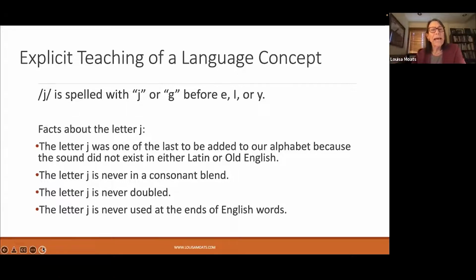In addition, if the students are older and are ready for it, we think it's fun to add some information about this letter J. And some interesting things about it that I've learned over the years are that it was one of the last to be added to our alphabet because the sound did not exist in either Latin or Old English, our two base languages on which our writing system was originally based.